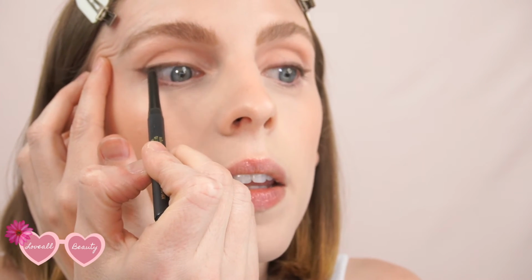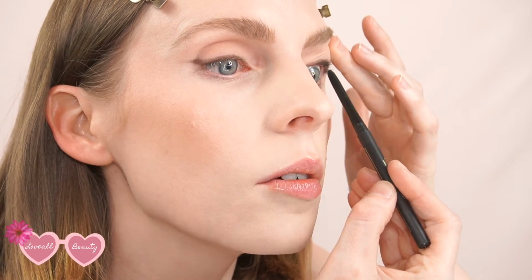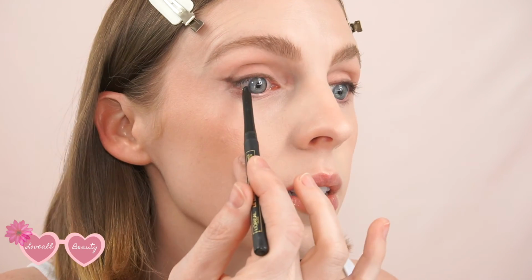I use a black eyeliner pencil. This is a retractable one by L'Oreal, Le Liner Signature. And I will just do the waterline, kind of tight lining. I find that adds a little bit of drama without really having to do the full eyeliner itself. But in this case, we can just do both to show you. It just adds a little bit of depth in there.